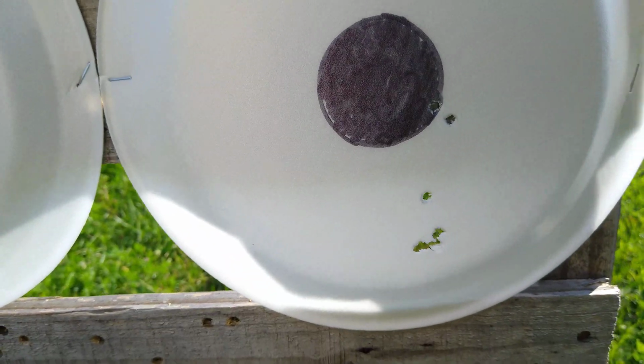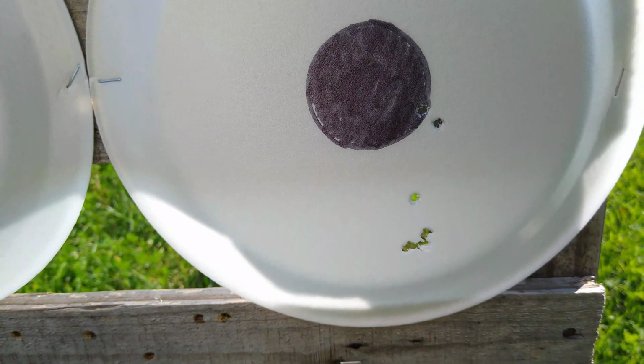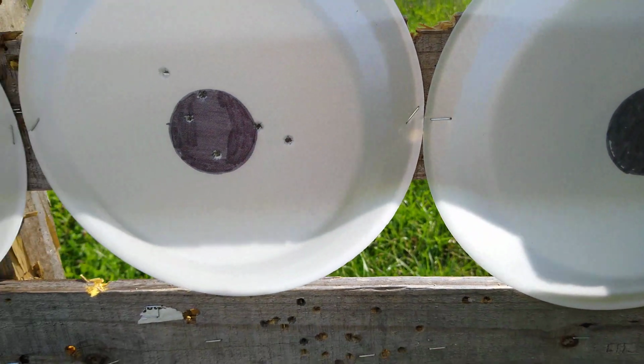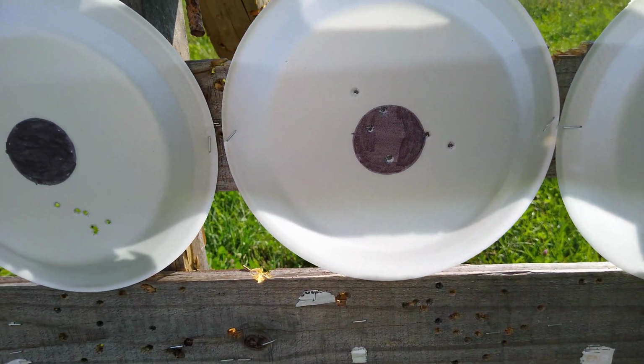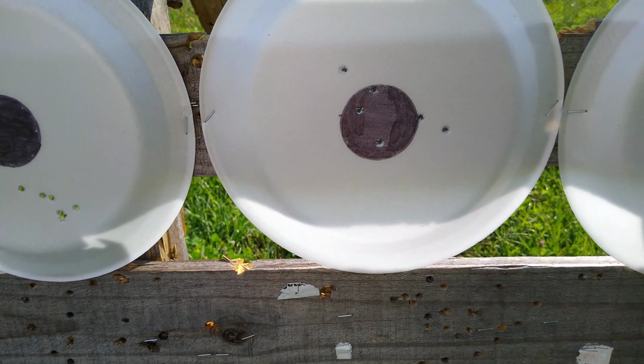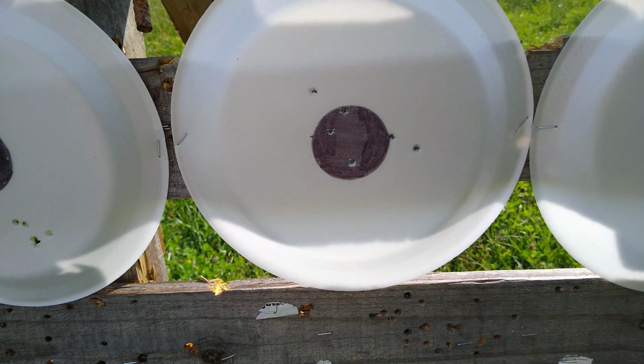So the old gun's definitely capable of shooting maybe a little tighter group, but the newer one is shooting pretty close to point of aim. So we'll walk back to the table and finish up.